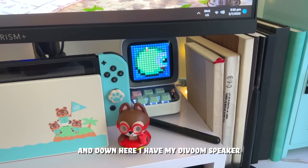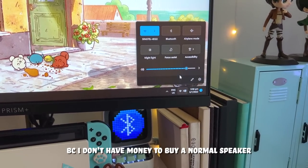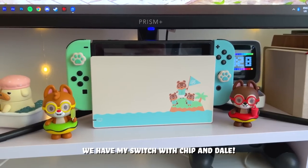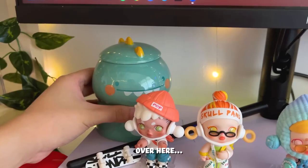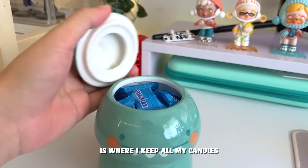And down here, I have my Deboom speaker, which I use for my computer because I don't have money to buy a normal speaker. So I use this and connect it to Bluetooth and it works just fine. We have my Switch with Chip and Dale and my other cute toys. Like, it just makes me feel so happy when I look at them. Over here, inside the Dino mug, is where I keep all my candies.